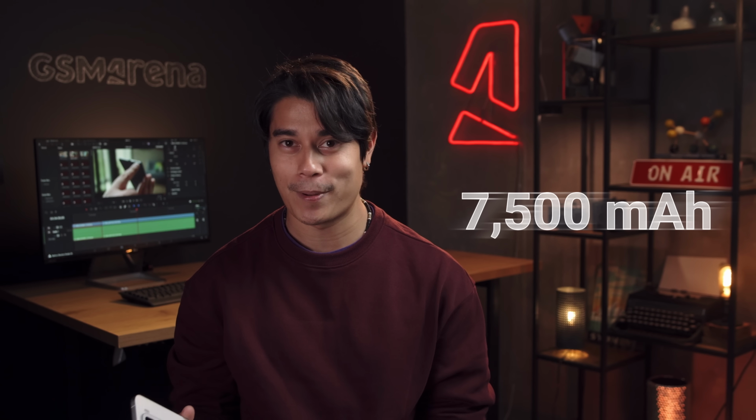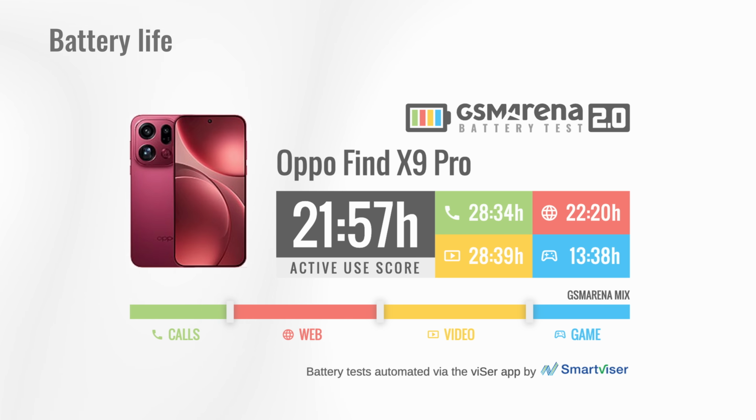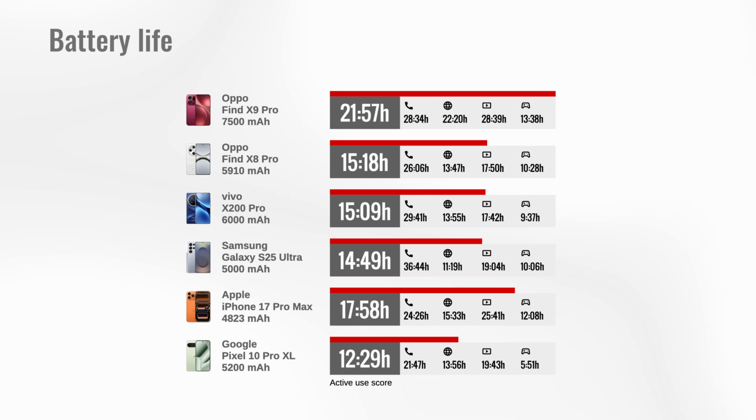The Find X9 Pro has a silicon carbon battery with a whopping 7,500 mAh capacity. So, is it a battery life champ? The test results speak for themselves. The Find X9 Pro earned the highest active use score we've seen yet, at just about 22 hours. Very impressive. The phone supports 80-watt Super VOOC charging, or up to 55 watts using USB power delivery.